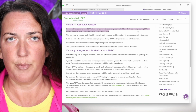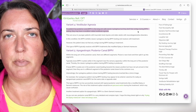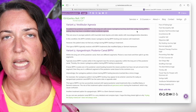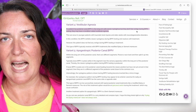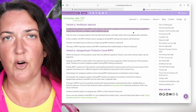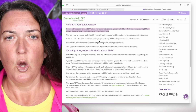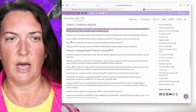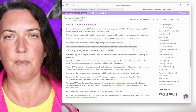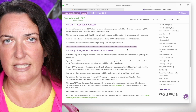So I'm testing them for BPPV as part of my comprehensive exam, even though they're not complaining of spinning or dizziness, and they have nystagmus. Their eyes are jumping in the test position in accordance with classic BPPV of the posterior canal, but they don't feel any vertigo or dizziness during the testing or treatment. So what do we do? We go ahead and treat them, okay? I will treat them with the modified Epley or Semont maneuver or whatever I think is appropriate for their case for the posterior canal classic BPPV.